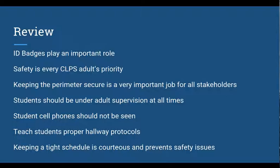We need help with safety in all of those areas. I want you to remember that keeping the perimeter secure is a very important job for all stakeholders, meaning anybody that's walking by an open door should close it. They should not feel weird about doing that. I've given you permission. Close that door.